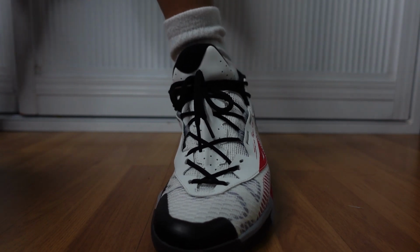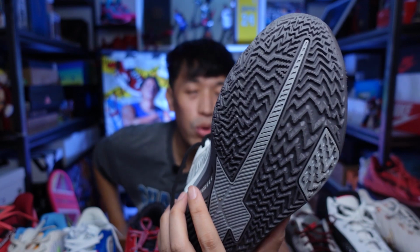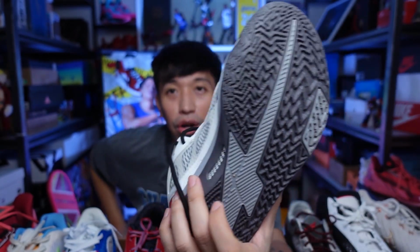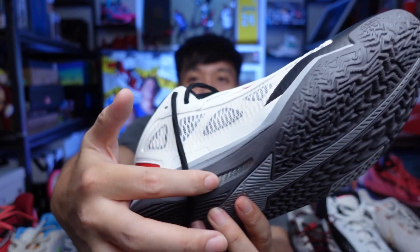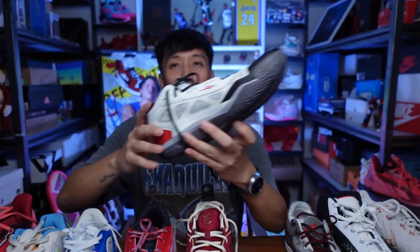So it kind of reminds me of the Currys, which doesn't have any squeak or sound on the traction, but it grips really gnarly on the floor. Plus this extra carbon fiber plate in the midfoot, which is, I think, a huge bonus for stability and spring back when you're running up and down the floor. So that is the Game One.